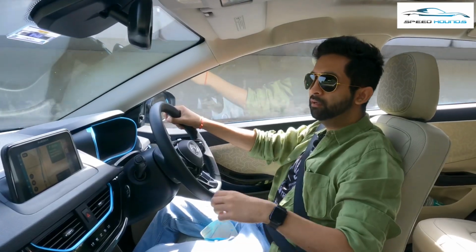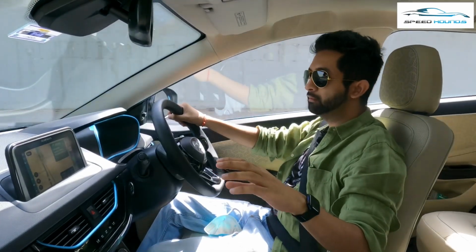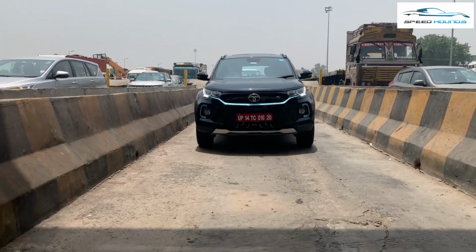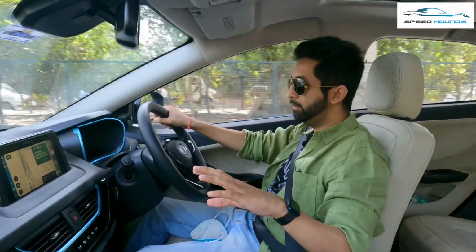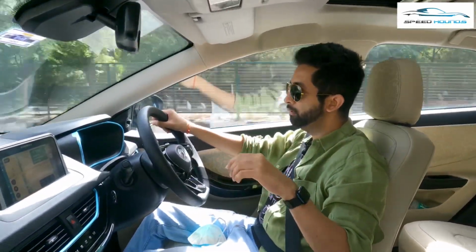The suspension is quite smooth, and it's not on a very stiff side, but yes, it is a little stiff, but still you won't feel a lot of bumps. It is very smooth. There are no rattling noises inside the cabin, like the plastics rattling or anything of that sort.